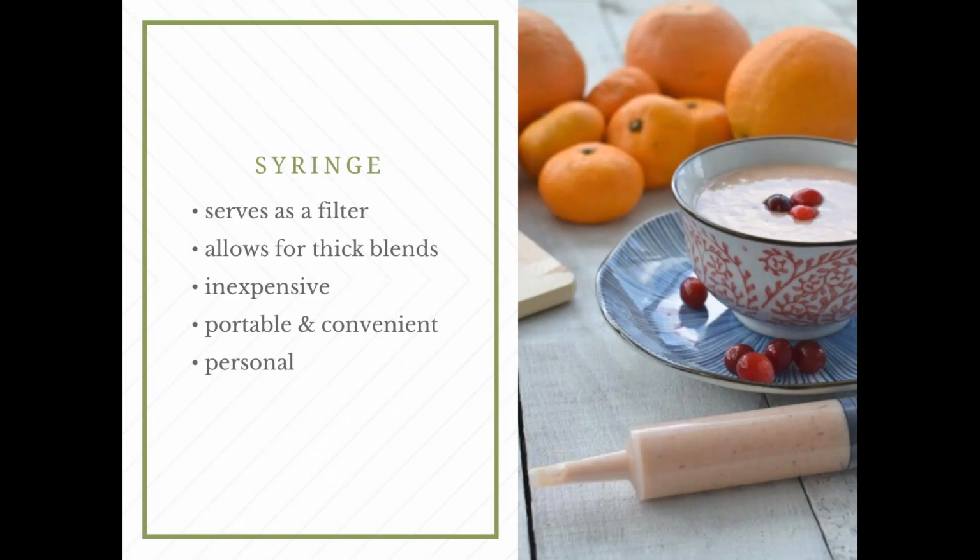So for blenderized tube feeding, I really like the 60 ml syringe. If bolus feeding is tolerated, then this is a great option. It even serves as a filter, so large food solids don't enter the tube.